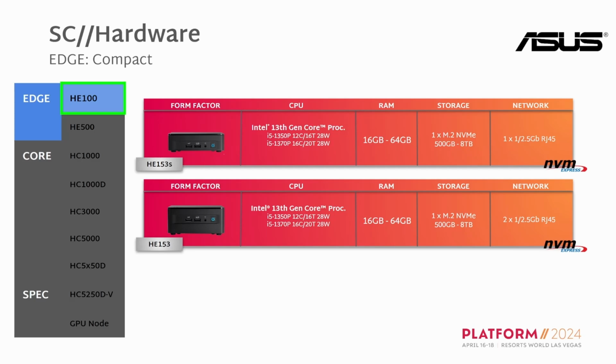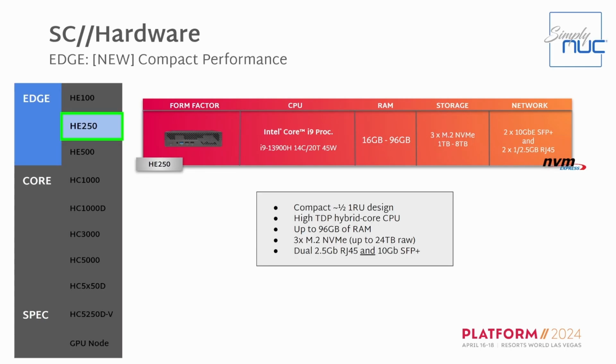Now, rather than jumping over to the HE500, we're going to make a quick pit stop at a new entrant, the HE250. This has been a platform that we have been thinking about for a very long time, but just hadn't really found the right hardware to launch it on. But we believe we found that, and the HE250 fills this gap right in between the HE150 series and the HE500 series.